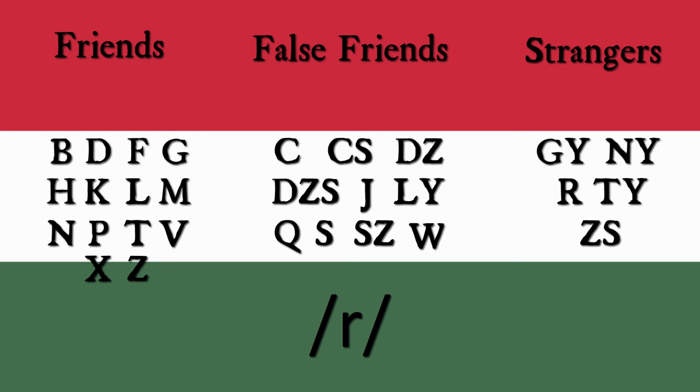Now we have the Hungarian R, which is supposed to be slightly rolled, and I would love to give you a good example, but I can't roll my R's to save my life. I've been practicing by saying répa, retek, magyaró. Now, as you may or may not be able to tell, that was straight up horrible, and I'm ashamed not to be able to pronounce my native language properly, but hopefully you get what I'm trying to say.